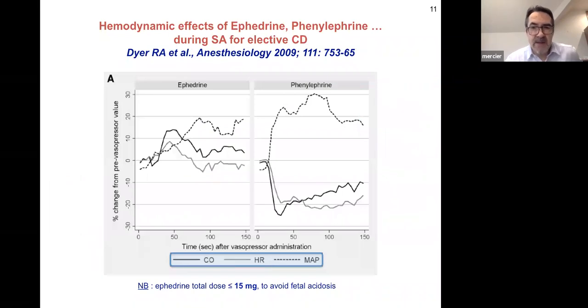This is a nice study showing the different mechanism of action, and mainly the effect of ephedrine and phenylephrine. As you can see on the right part of the slide, phenylephrine increases blood pressure very quickly. This is the dotted line, but this results in a decrease in maternal cardiac output, the gray line, and it parallels a decrease in maternal heart rate.